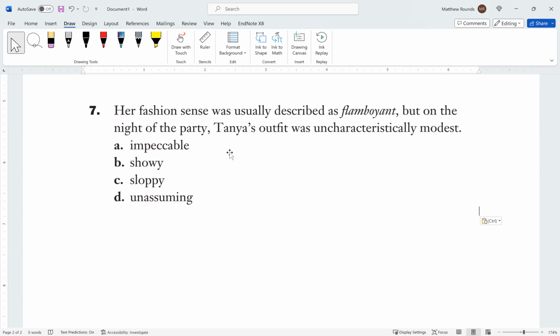Her fashion sense was usually described as flamboyant, but on the night of the party, Tania's outfit was uncharacteristically modest. Like I said, your choice. You can either look up the word flamboyant and look for the synonyms, and one of them will probably be in the list here, or you can use some other keywords. This one is drawing a comparison between the word modest and flamboyant. So they're not the same, they're opposites. Flamboyant is the opposite of modest.